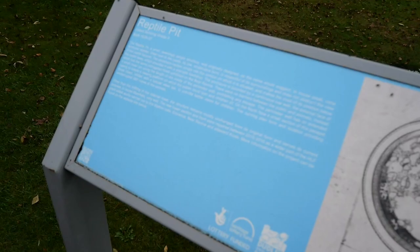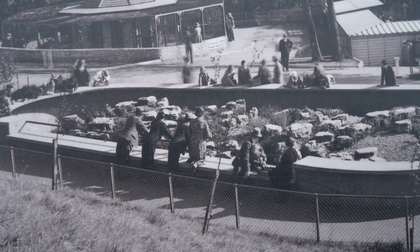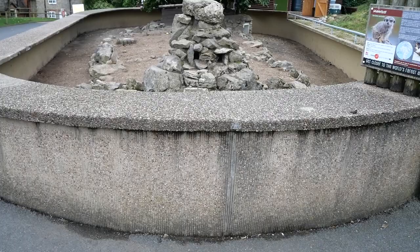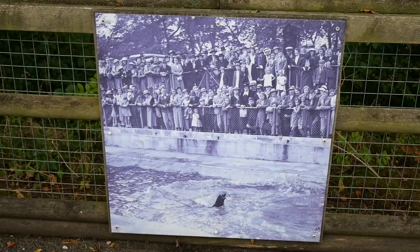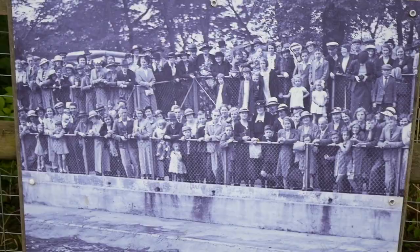So the meerkat enclosure used to be a reptile pit, built in 1935. Just love this old photo. Everyone going out to the zoo with suits on and hats. And now fashions have changed. So the reptile pit is now meerkats. Look at him. Loads of old photos. How amazing is this one? How busy it is. Awesome. And this one. There's the orca cuddles. Wow, look how close they let people get.